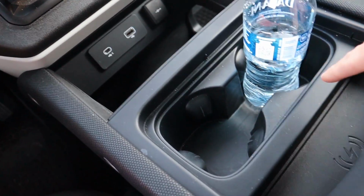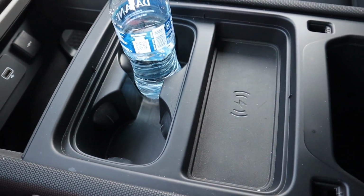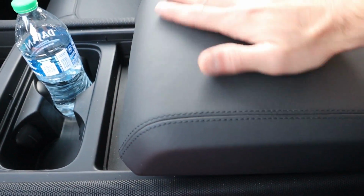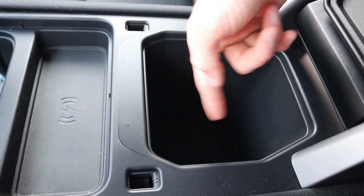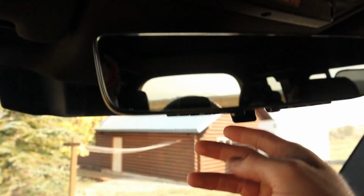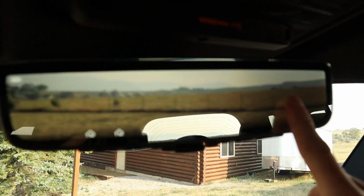You've got 2 cup holders up here, a wireless charging pad that works really well, but you kind of have to have it centered for it to work. And then this is a soft touch arm console with a pretty large compartment. And I know you can get a refrigerator instead of this compartment, so that's another optional feature for this vehicle. Mine also comes with the optional rear view camera mirror.